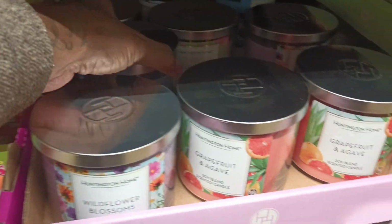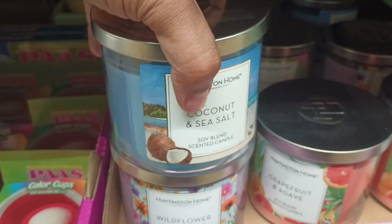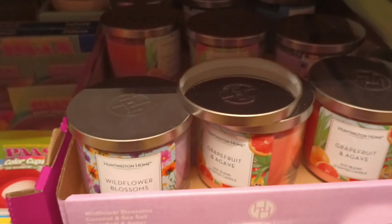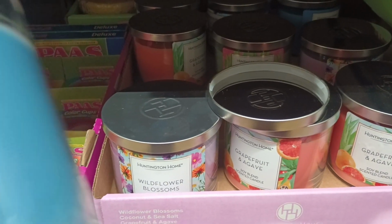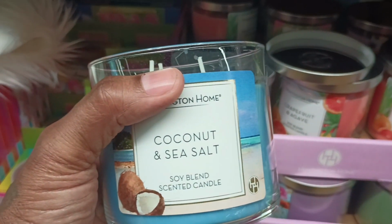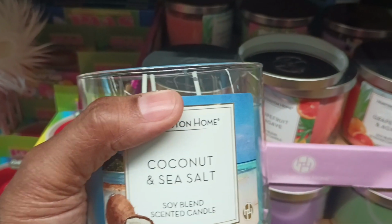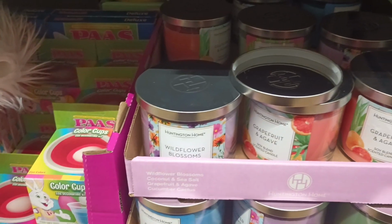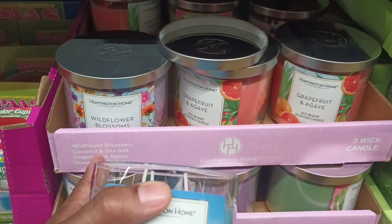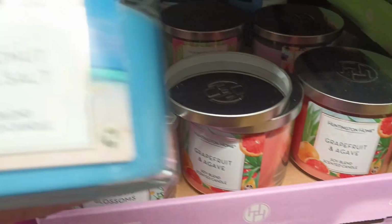Let's see what's the next one. Coconut and sea salt. Let's get that one open. 3 weeks. They got the 80% pour, y'all. Oh, you smell the coconut in that. You don't smell no sea salt. Well, we know what salt smells like, but I ain't never smelled salt in a candle, y'all. I guess that's to tone down some of the coconut in there, but you still smell the coconut, y'all. This is soft, too. Whatever line they went for this week on the spring ones, y'all, they're very soft. Yes, that smells good, too, y'all.